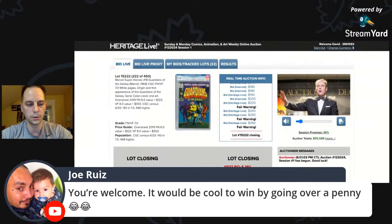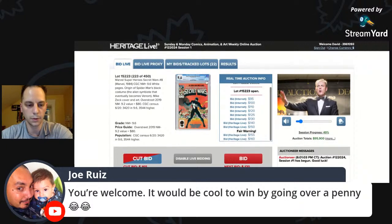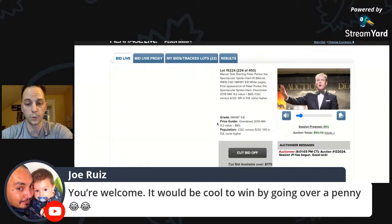So here's a book that everyone's pretty familiar with. It's Thor 337, first appearance of Beta Ray Bill, at a 9.6. This was lot number 370. What are they on right now? You still have a while until that book, because they're at 223 right now. But obviously this is another key book. It looks like what's at 180 right now. Sold for 180. Okay.